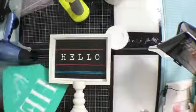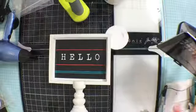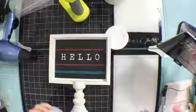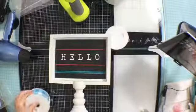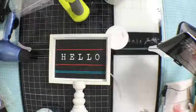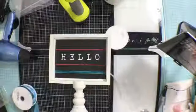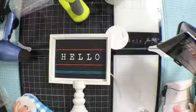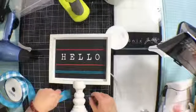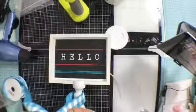Now, let me move the transfers. We'll grab the ribbon here that I pulled out. I also have a twist tie. This is one of my new ribbons. I think I got this off of Amazon. I have a stash of new ribbons, but I'm waiting for my intros, and they still haven't come.